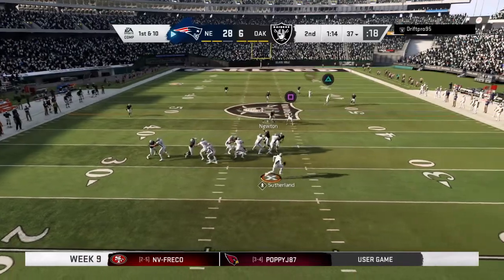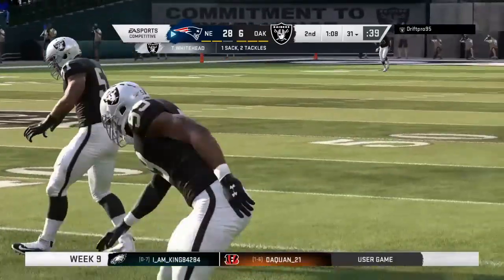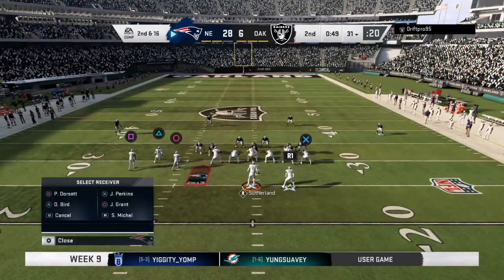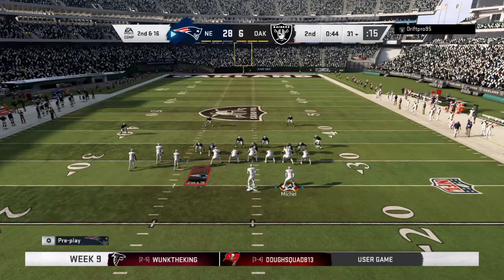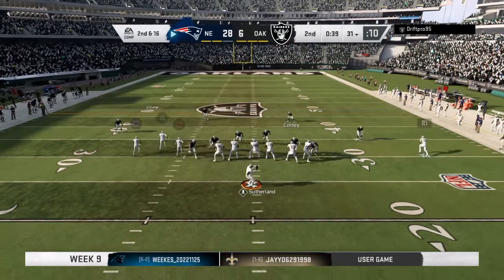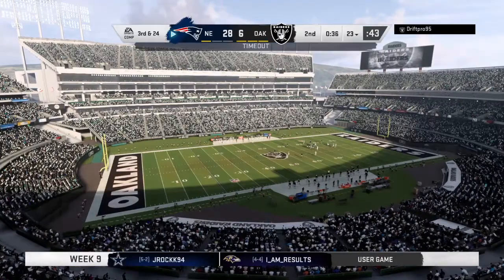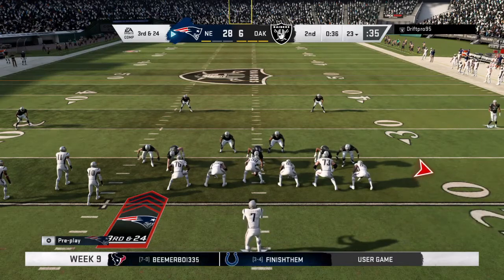On 1st and 10, Sutherland eluding the pressure right. And he can't find a receiver, and he's brought down. Tahir Whitehead, credit him with a sack, and it goes as a loss of 6. To throw on 2nd down, Sutherland, and the pressure gets to him again. Now the Patriots will use the second of their timeouts, as it'll come with 36 ticks to go in half number 1.